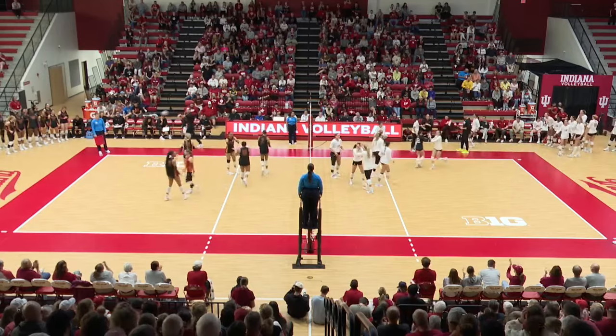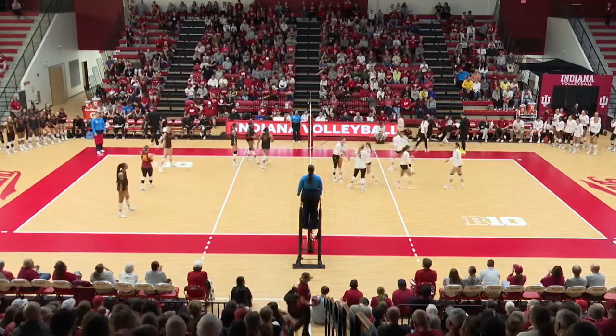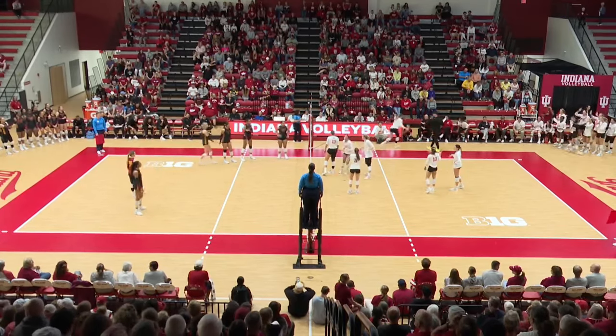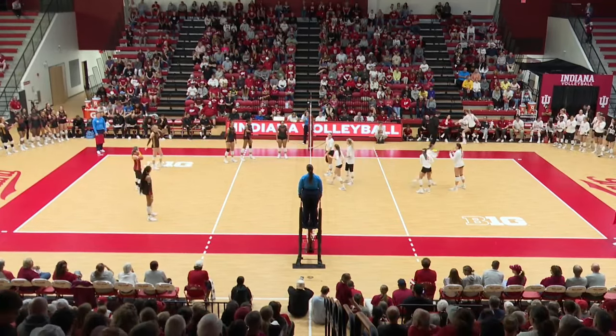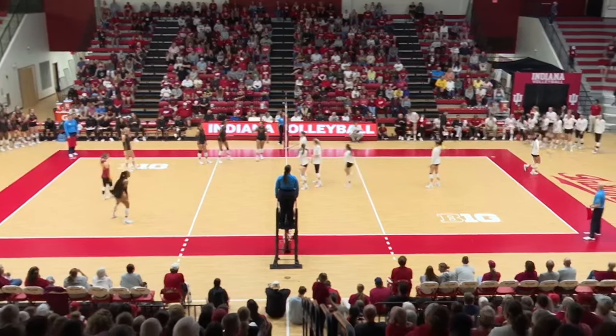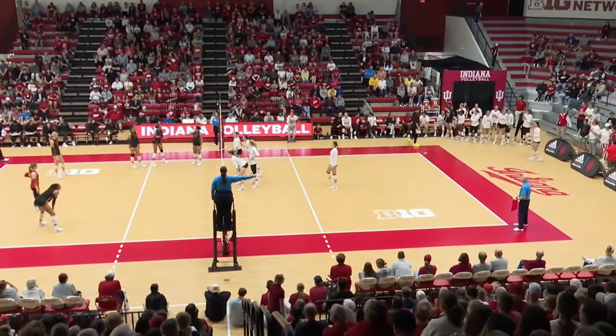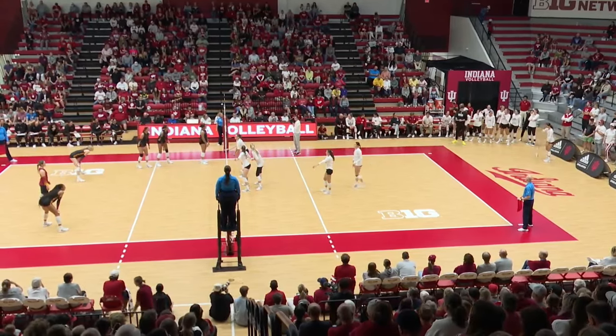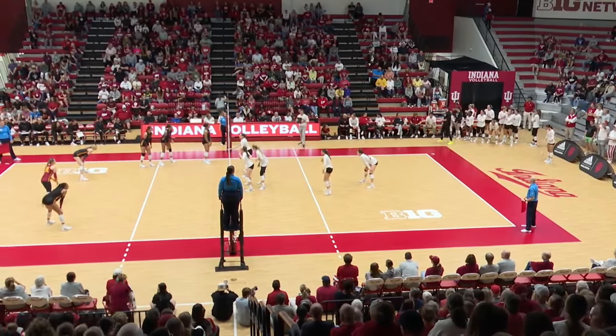And for a USC team that's top five in the country in blocks per set, Indiana bypassing that pretty amazingly so far. A lot of pressure, a lot of aggressiveness at the net from Indiana. As Maddie Sell takes a seat on the bench and is replaced by Kenzie Daphne for the serve.